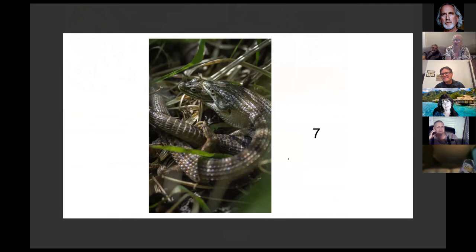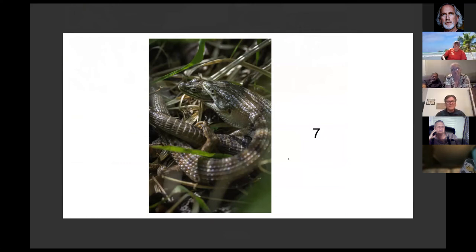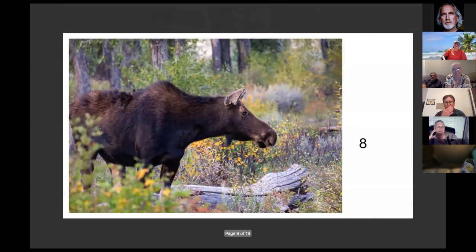This one is Mike Andrews' picture. It was taken out somewhere by Shasta College. He was out there with his son taking a walk and happened across these guys. So pretty cool. Wonderful behavior.